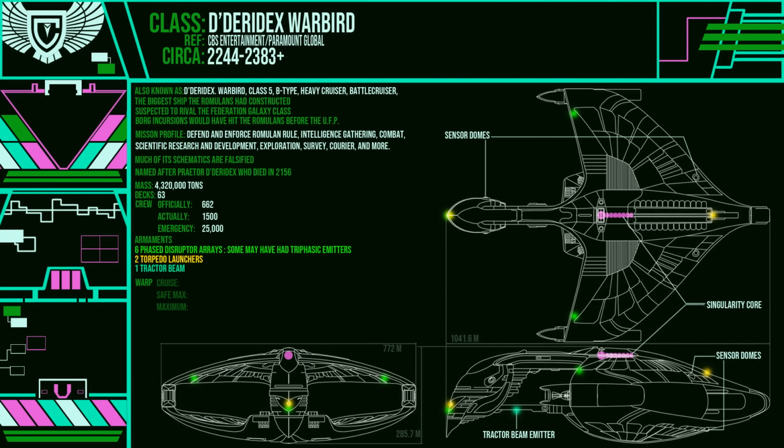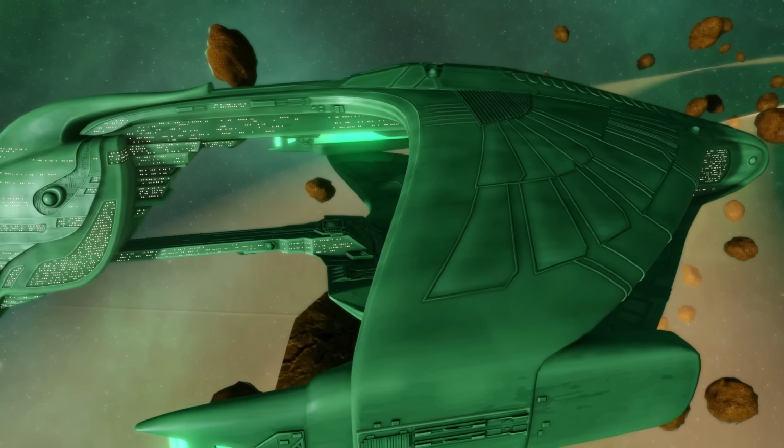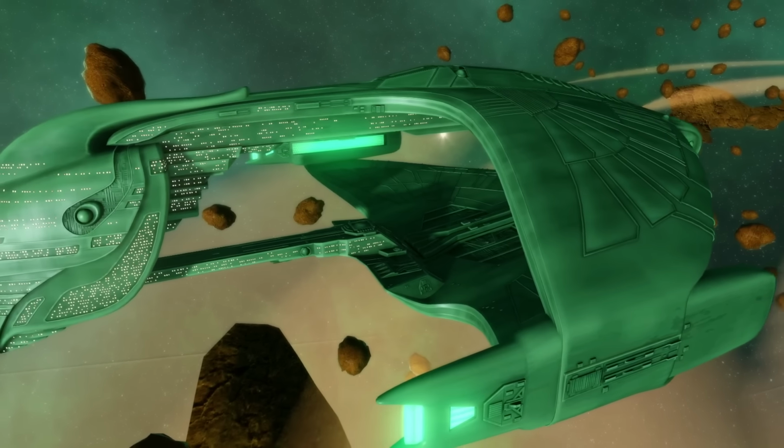It has a cruise speed of warp 6 and a maximum safe velocity of warp 9. However, it could push up to warp 9.6, but this causes permanent damage to their propulsion, requiring fresh components and a lengthy replacement procedure to remedy.